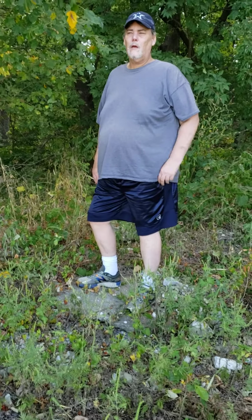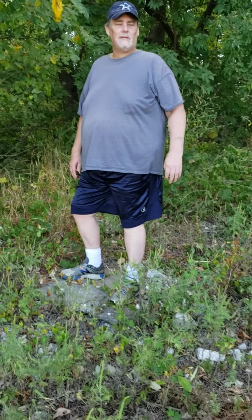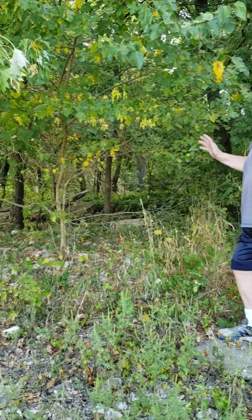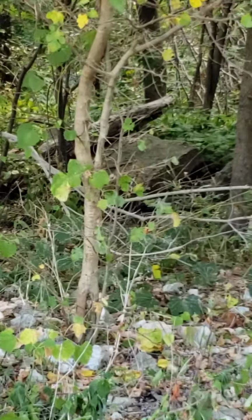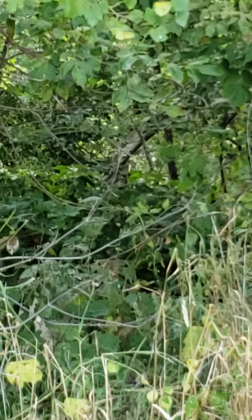Hey, Tony here. I'm standing in Montebello State Park, which is in between Hamilton and Warsaw, Illinois, just across the river from Keokuk, Iowa. And I'm standing in a floodplain right now. And the reason that I want to talk to you about floodplains is because there's a lot of significant plants that you can find that generally only grow in a floodplain.